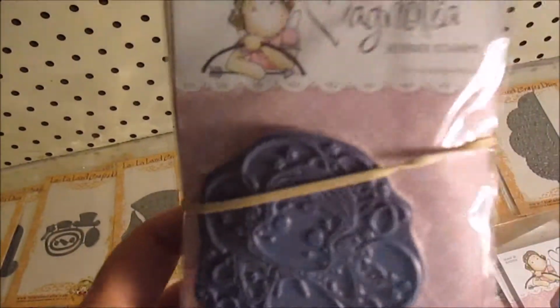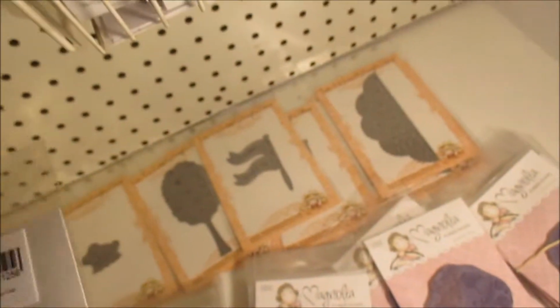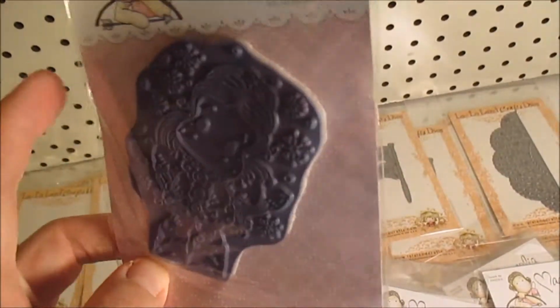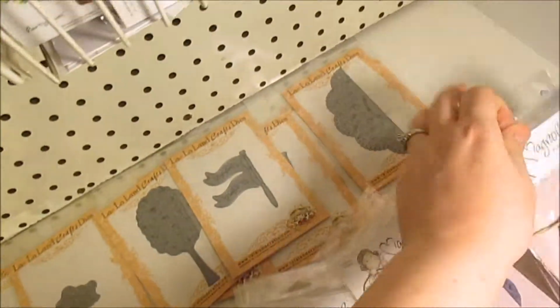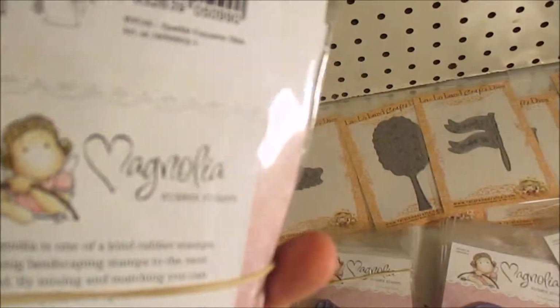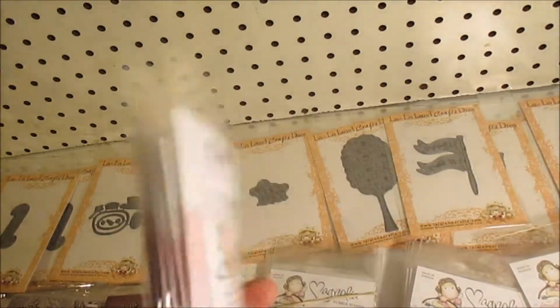And then this one is Swirly Tilda. And then this one is Tilda in a Cozy Coat. This one's one of my favorites from this release. And then this other one we got is Sparkle Poinsettia Tilda. She's very pretty.